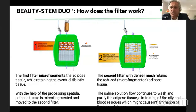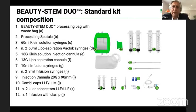Next slide, please. Okay, so again, the standard kit has everything you need to aspirate the fat, to infiltrate, to aspirate. All you need is some anesthetic and some saline, and then you're good to go. You've also got a little microneedle to inject the fat with, and you've got syringes. You've got absolutely everything you need in that kit. Next one, please.